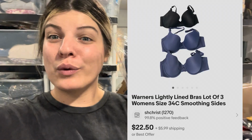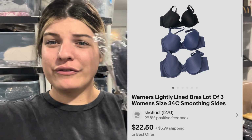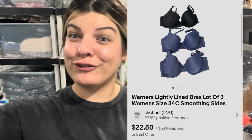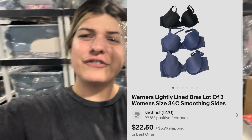I had some more Warner's bras sell for $20 plus shipping. This is a lot of 3, size 34C, I believe. So maybe it's a repeat buyer. I didn't really even look. I just kind of looked at the price so I could film this, but pretty happy with that. I think this was at a fill-a-bag sale for like $5, so I don't think I really have anything into these anymore.